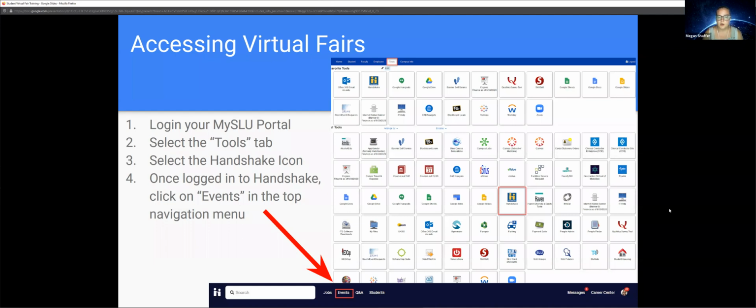So the very first part about virtual fairs is you have to access Handshake. All of our virtual fairs are on Handshake. You can access them from clicking any of the links that we have advertised on the university calendar, on our website, or any email communication you might receive from a career counselor or from Handshake. But you can also just access them in Handshake directly.